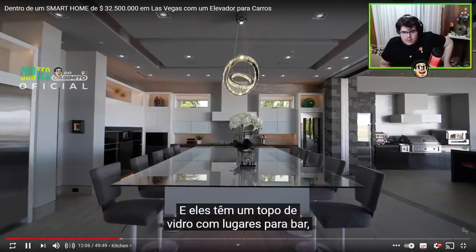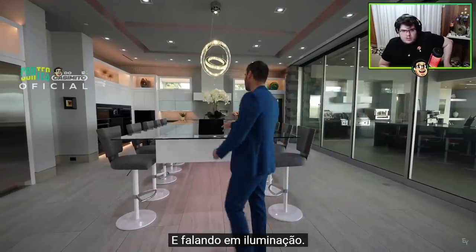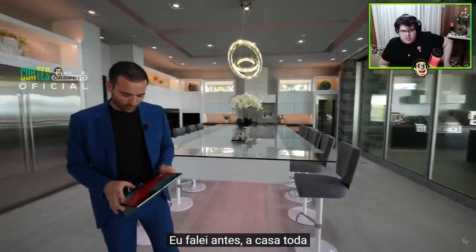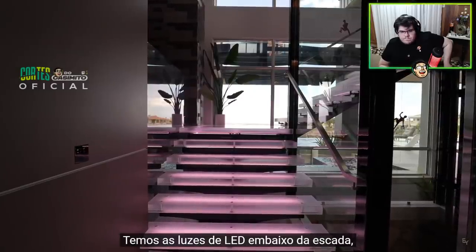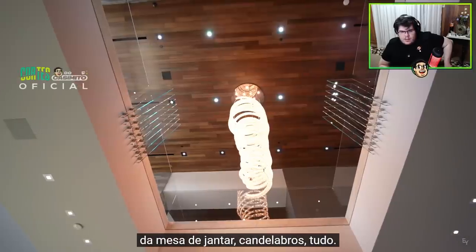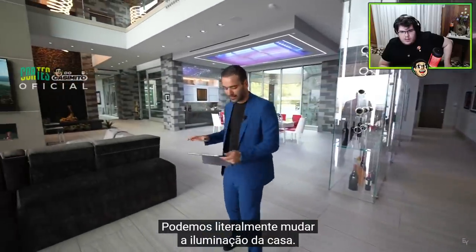And they have a glass countertop with the bar seating chandelier above. And speaking of lighting, I'm going to talk about this. I mentioned it earlier, the whole house is on a Crestron system, right? We have LED lighting underneath the staircases, dining room table, chandeliers, everything. With a push of a button, Mikey, why don't we turn around? You can literally change the lighting in this house.